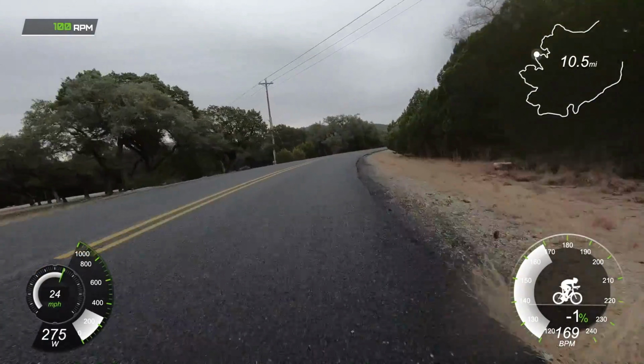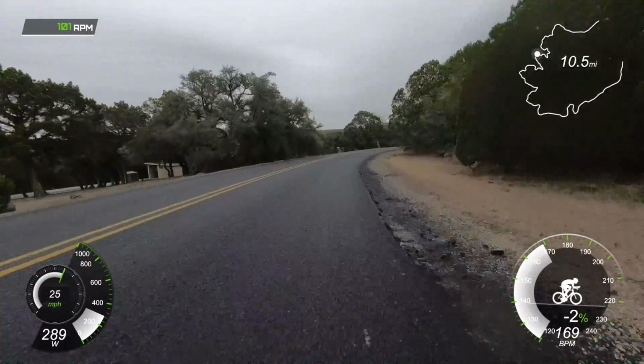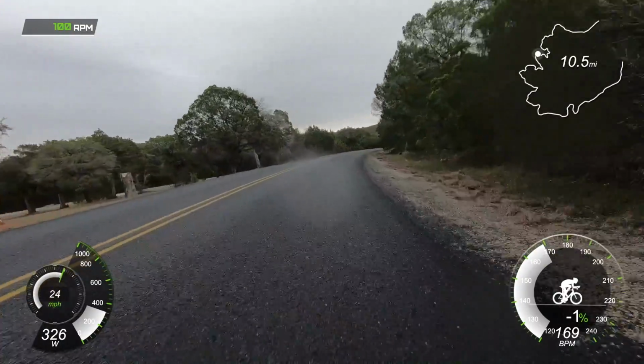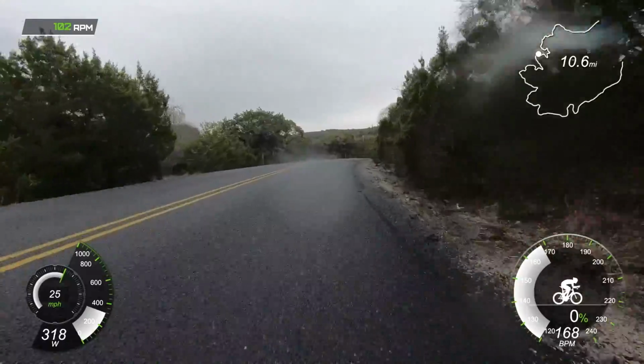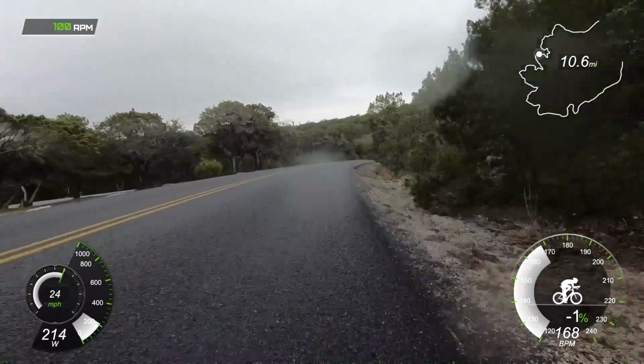You can really lay down some power, get into your position and just push on those pedals and go. And we're about 5 miles from the Three Sisters, so there really aren't any climbs between here and there, so you can just motor through here and have some fun for a little while.